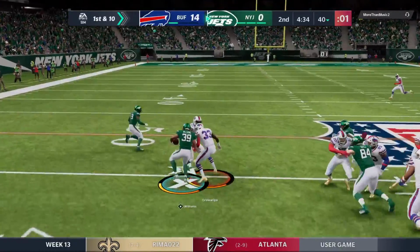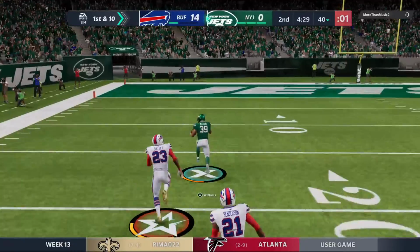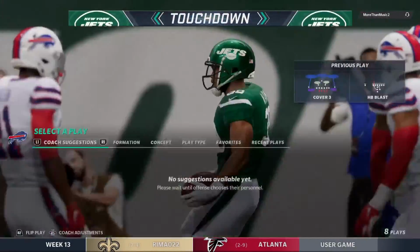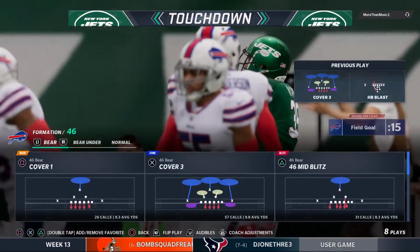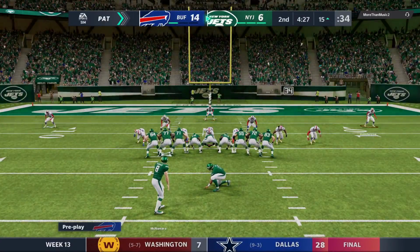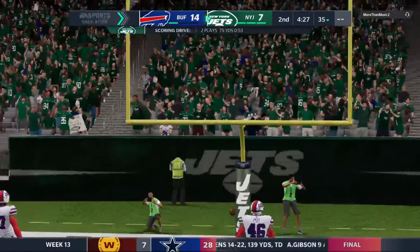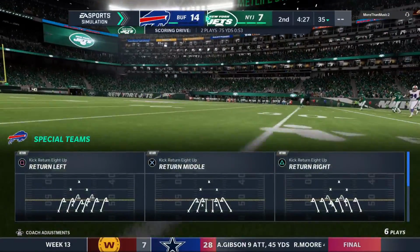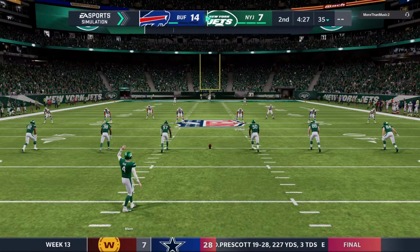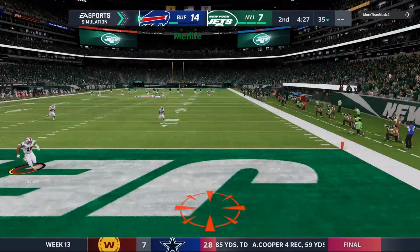Going to give this time to the tailback. Room here to run. And he's in. Touchdown, Jets. A great effort there. His 17th touchdown now on the season. And the Jets get the quick strike touchdown. And that one makes it 14-7. Makes the score Bills 14, Jets 7. This game back within a touchdown now as the kickoff's away.